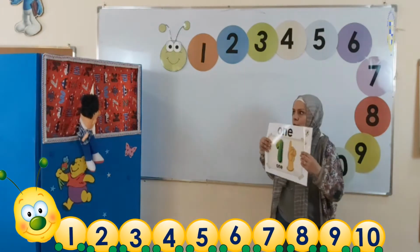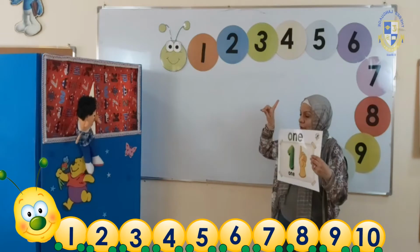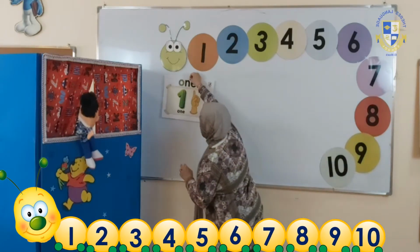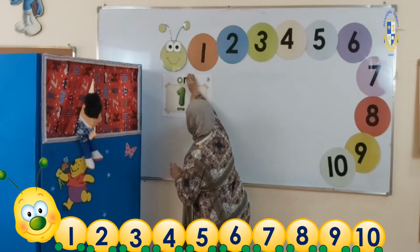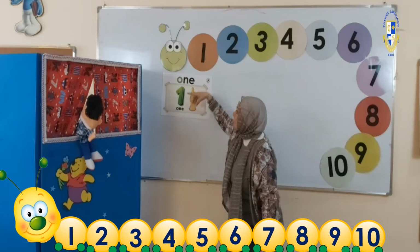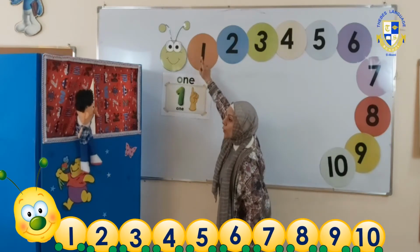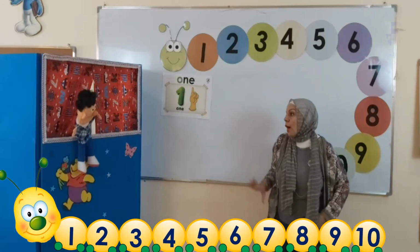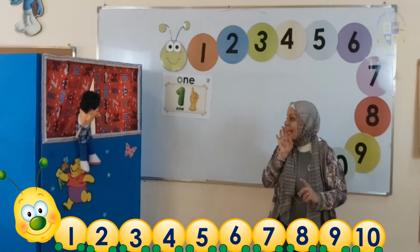Okay, but now I have this poster. What's this number? One. What's this number? One. Okay, I'm going to stick it here. So, how could we write one in digits? Down. But now, we are going to know how could we write one in letters.